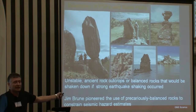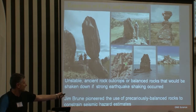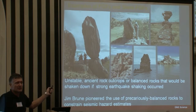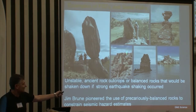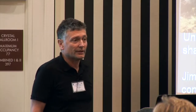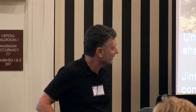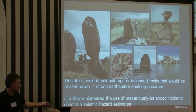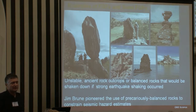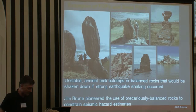And I use the generic term fragile geologic feature because it's not just precarious rocks. You actually have features like this, unstable cliff faces where you have open joints, and if you shook a cliff face like this, you would get a lot of damage. So if you can work out how old the surfaces of the cliff face are and what it would take to bring them down, you can provide some constraints on hazard. And this is an example that I've worked on some years back at Yucca Mountain. And I have to acknowledge Jim Brune. He's the man who first came up with the idea of these fragile geologic features being able to tell us something about seismic hazard, but independent of data sets that are used in seismic hazard models.